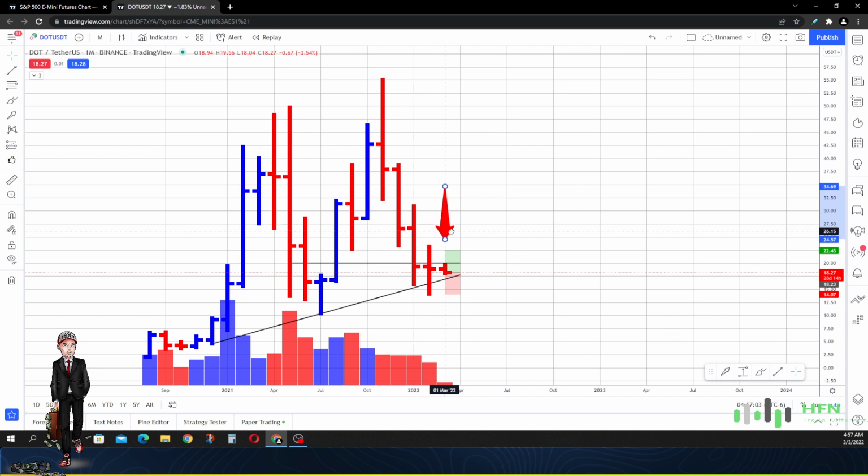So this month in Polkadot is going to be real important for the buyers to confirm themselves, because if so, longer term, on a monthly basis, we can see the price continue to go up. So be on the lookout for that too.